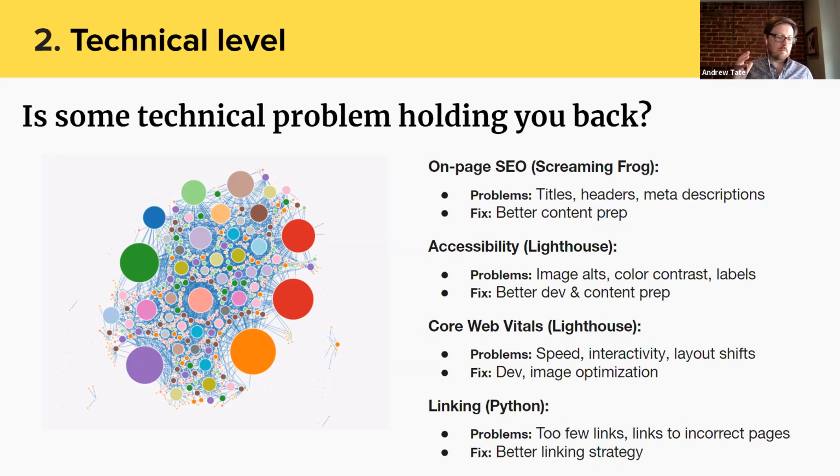So here again, maybe you need dev resources for it. I actually find that in a lot of cases, you can speed up your page just by optimizing your images better. Don't just take a 10 megabyte JPEG. If you're doing a listicle of 30 articles and each one has 30 things and each one has an image associated and each image is like 10 megabytes, your page is going to load super slowly. Just think about it from that perspective. Again, this is content prep, but easy wins for sure.